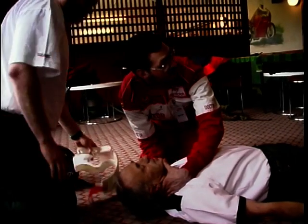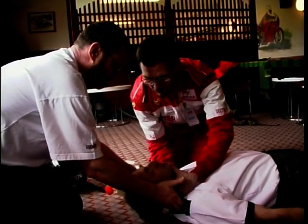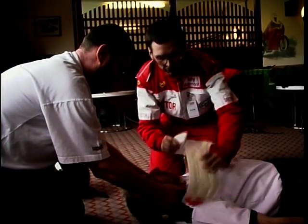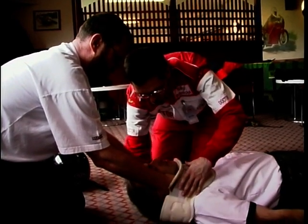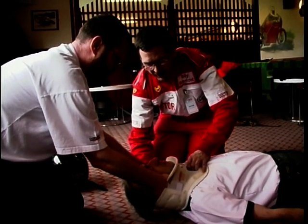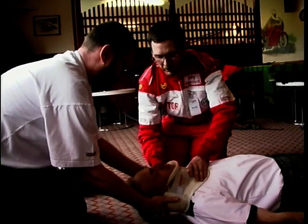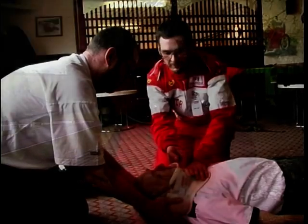It's easy, it's simple, you can all do it. I can now hand over care of his neck and we can now put a collar on to help protect it. But all the way through, one person's hands are protecting his neck. If you slide your hands up now, all the way through, his neck is being protected.